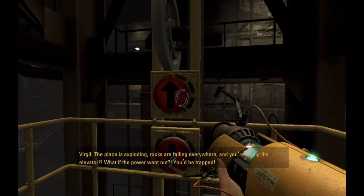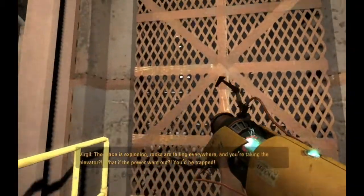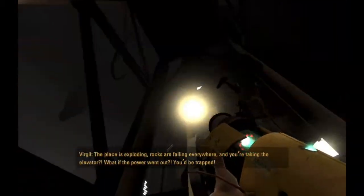The place is exploding. Rocks are falling everywhere, and you're taking the elevator. What if the power went out? You'd be trapped.